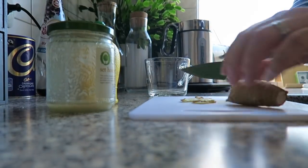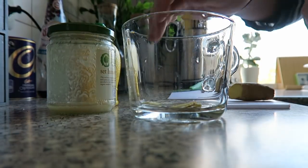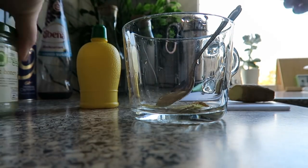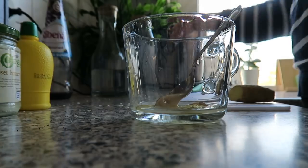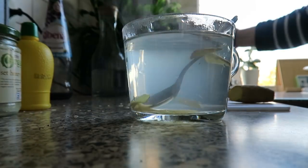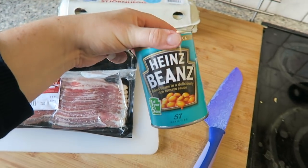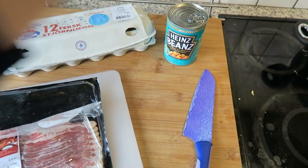So Ingmar is still out with the flu. I'm gonna make him a bit of a fry up now and have some myself. And first of all do the age-old trick of hot lemon, honey and ginger. Bacon, eggs, and of course, baked beans.